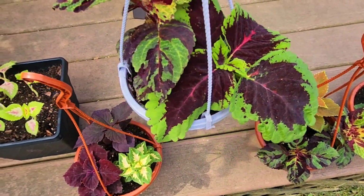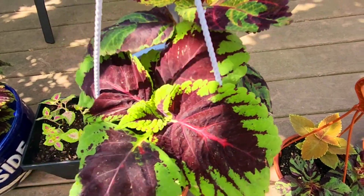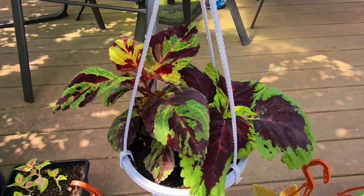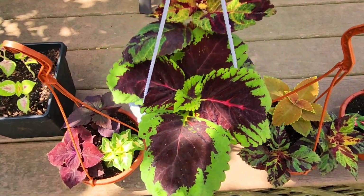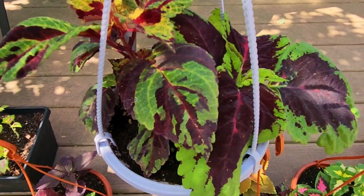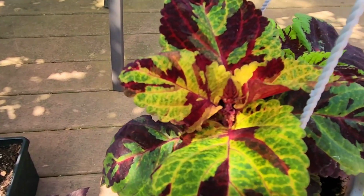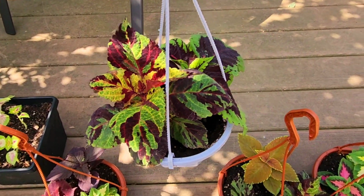But as you can see here, I have 2 on this one. I have 2 on this because I anticipated this Kong Red to be a really big, larger leafed Coleus, so I put 2 in here. And you can see again, seed stalks. These mosaics go to seed really, really quick.